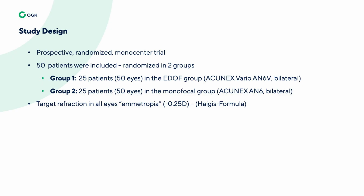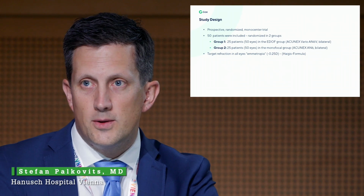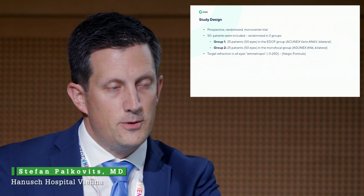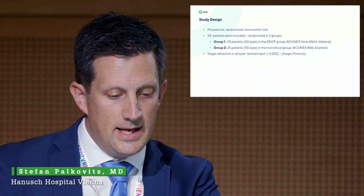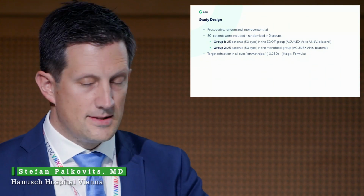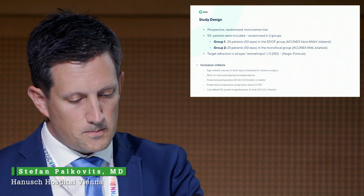So we designed the study, which was a prospective randomized monocenter trial. We included 50 patients, and these were randomized in 2 groups, so 25 in each group. 25 received ACUNEX Vario, the EDOF lens, and the other 25 patients received the monofocal version. And this is important: all eyes in our study were set for emmetropia, and we aimed for about -1/4 diopter.